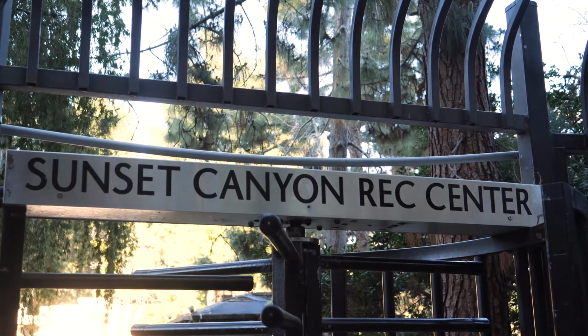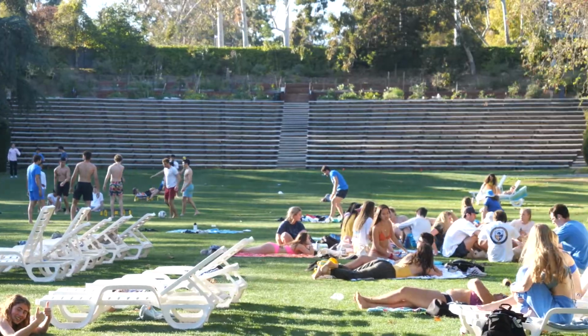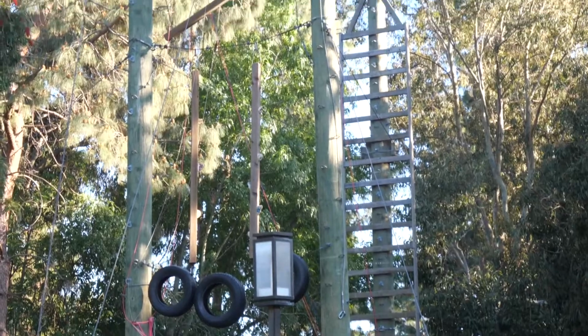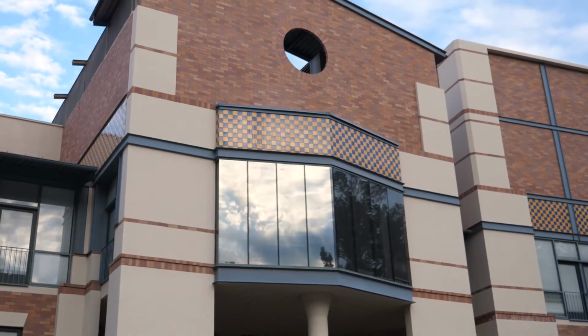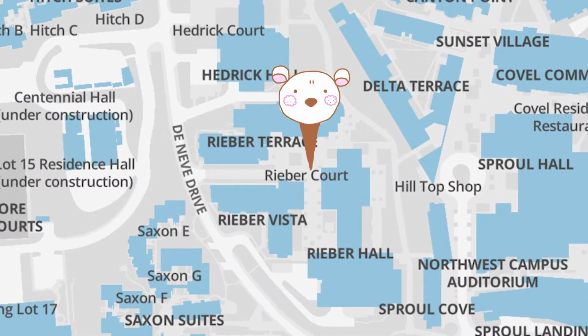Nearby is also a recreation center called Sunset Canyon Rec. Here you can take a lot of cool recreational classes like dance, art, or even guitar. There are also pools that are free to use during the day, tennis courts, and there's even a rope challenge course. Sunset Village's front desk is in Sproul Hall, and the closest parking lot is SV Parking. Traveling up the death stairs from Sunset Village is Reber.